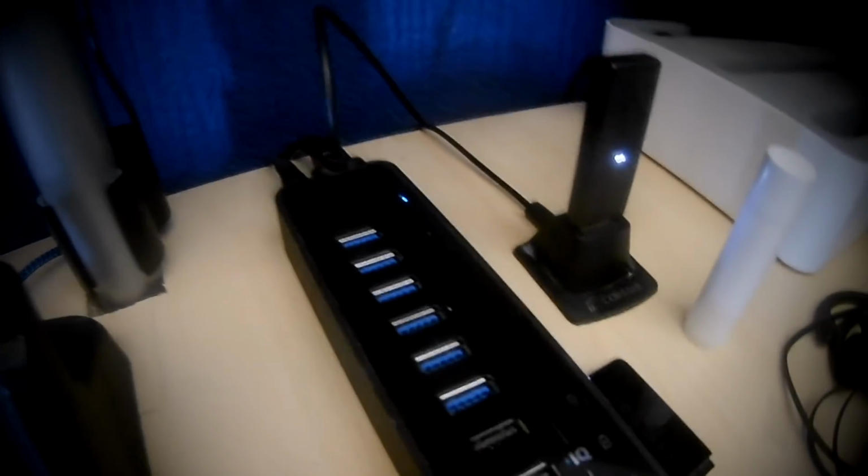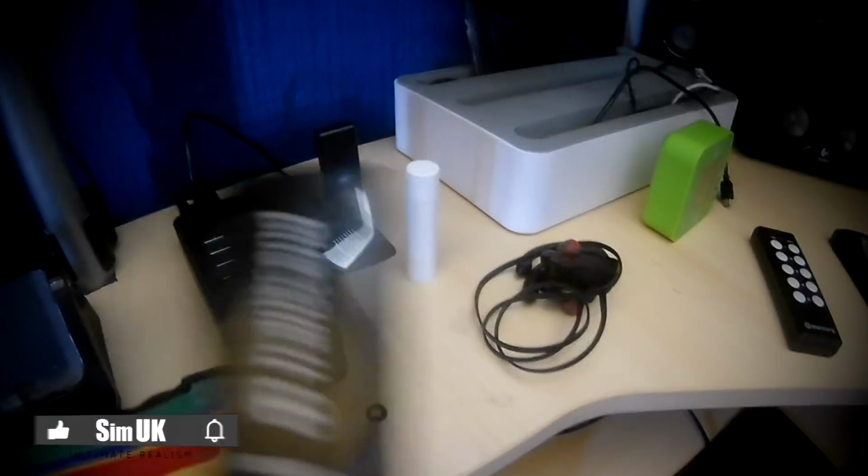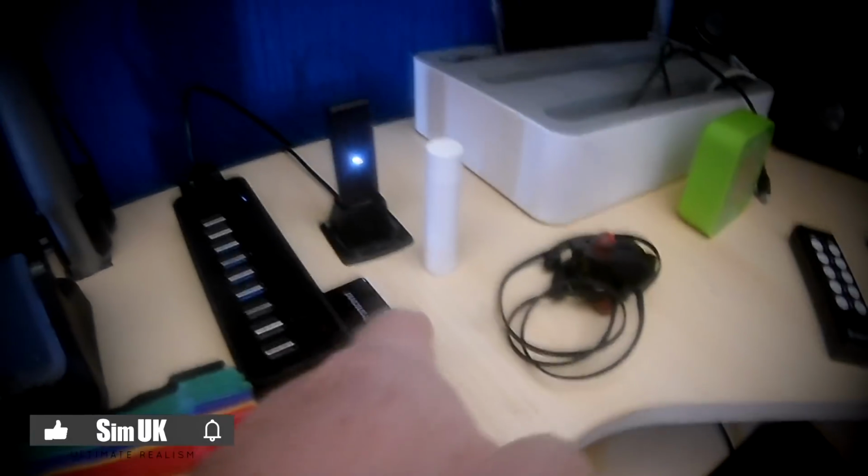Wow. What else have we got over here? We got a 10 USB hub. This is USB 3.0. This is purely for data. So when I finish recording this video, it will go into this dongle, and that dongle will go into this, and this will transfer it to the PC. That's how that works. This here is for the wireless headphones that I'm wearing.